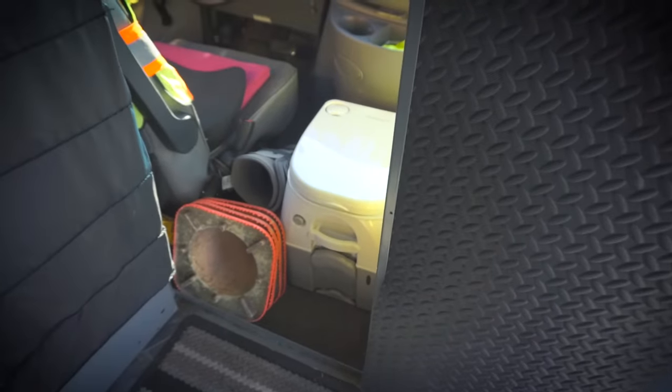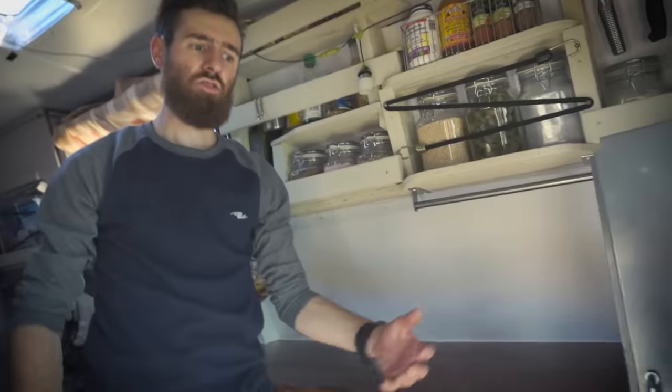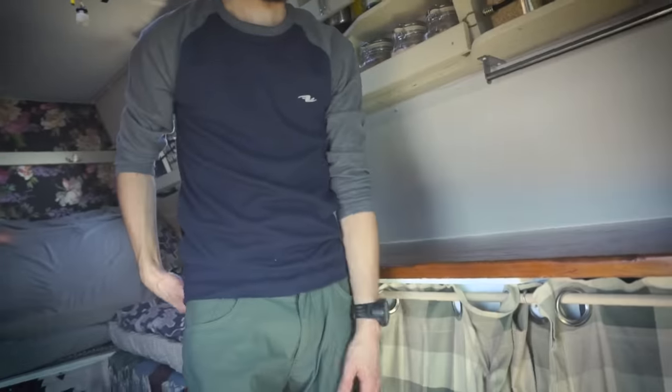Works great. It probably lasts like a week. You just dump it in any standard toilet. You don't have to go to RV sites and do anything like that with holding tanks. You just dump it out and you're good.